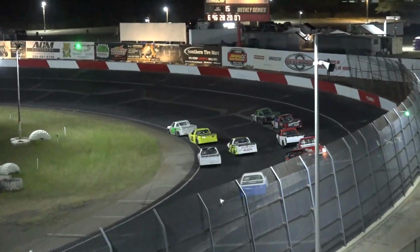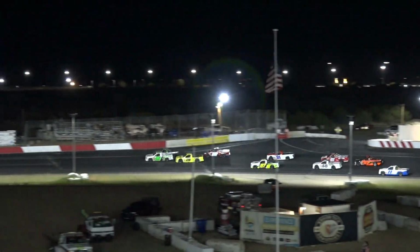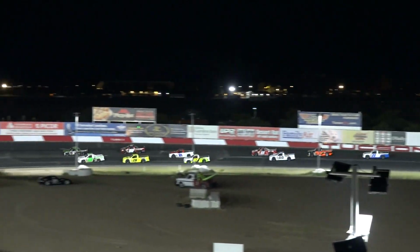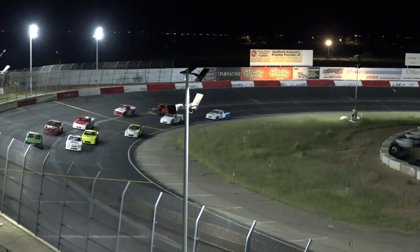Sounded like a little bit of body rubbing on that race start as cars were nose to tail, but we're back off. Jeffrey Gillespie did a good job on the inside, getting a nose out front, though. That outside charge from Calvin Catlin coming strong as Catlin looks to keep control of the lead.